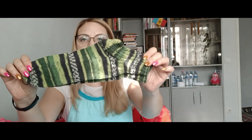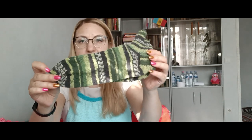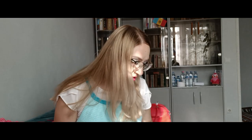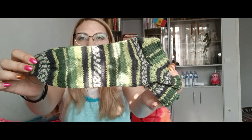Whilst coming back to work, I was knitting a pair of socks. This is part of my gift basket that I'm knitting all throughout the year, I think. These socks are for one of my brothers. This was with 2.25 millimeter needles, and the yarn is Alize Superwash Sock Yarn 70.